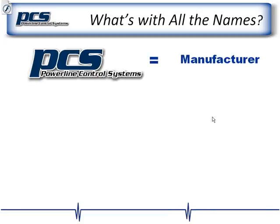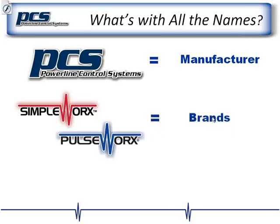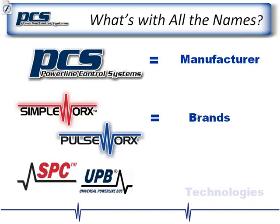So one of the big things is a lot of people ask, what's with all the names? So let's get a definition. PCS is actually our company, Powerline Control Systems. We're actually the manufacturing and engineering company. SimpleWorx and PulseWorx are our brands of lighting controls. We actually have a third product line called GreenWorx, which is more for the commercial space, and we can cover that in another webinar. We also have two different technologies. SPC is Simple Powerline Communication, and UPB, Universal Powerline Bus. Those are the two technologies that are out there, and we'll talk about the differences between them as well.